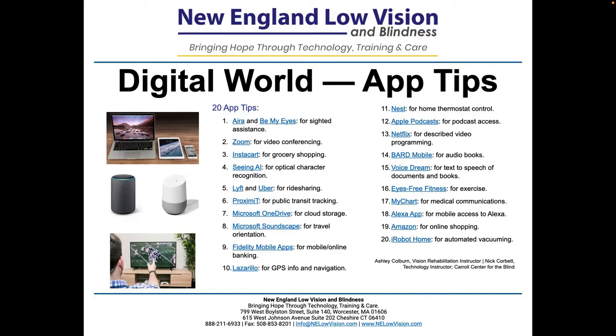But I thought this was a good listing of apps for you to just have some categories in your mind. They're not all the categories, they're just 20 of them. And the next person might have a different 20, all right? But apps are very important for digital world accessibility.